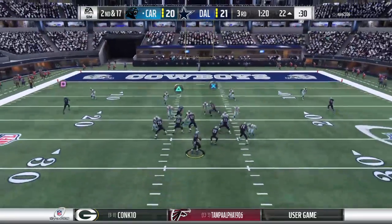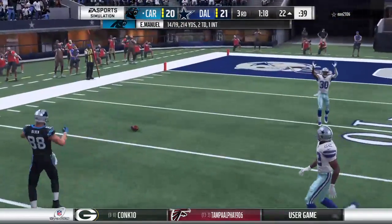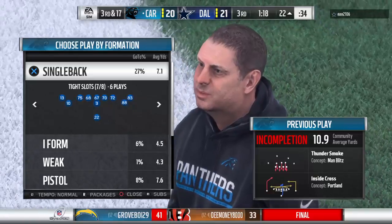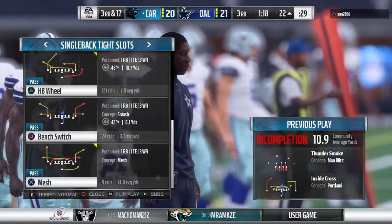Down he goes. They'll look to throw here. And they will not get the connection there. It's incomplete. Greg Olsen was the intended target. And it's 3rd down. Well, not to get too overcritical there because he knows what he's doing, but his shoulders looked a little off kilter there when he threw that.